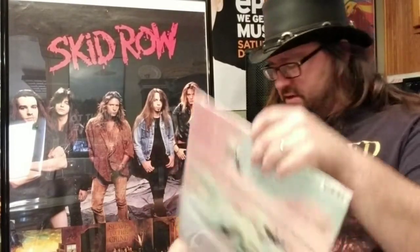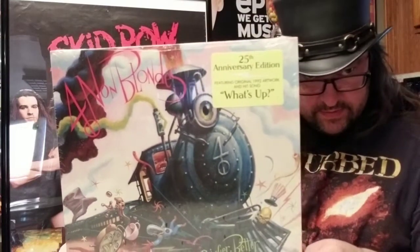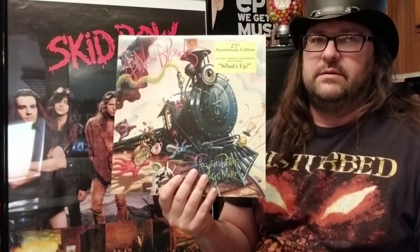So, let's go into a couple that I have recently picked up that I always wanted, but never saw in the store or out in the wild. This one is Four Non Blondes. You can see the couple of hits they had up there in the corner. And this is an anniversary edition from 1992. And it is a great album. I listened to this several times. I used to listen to it when it first came out. The female vocals are astounding. But check it out if you want to.